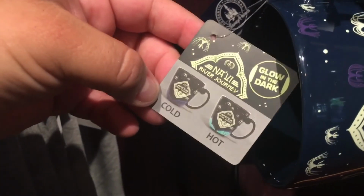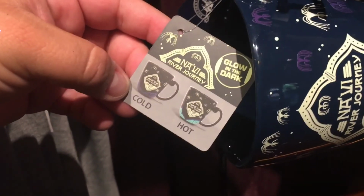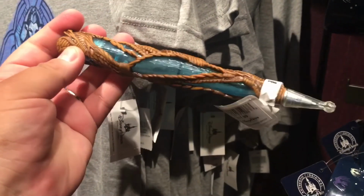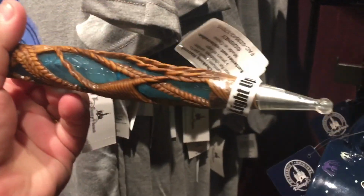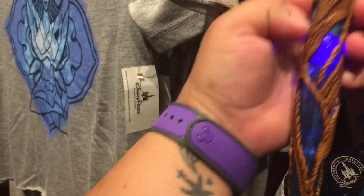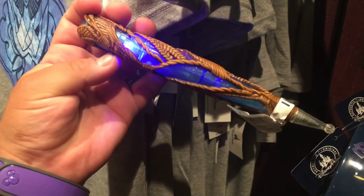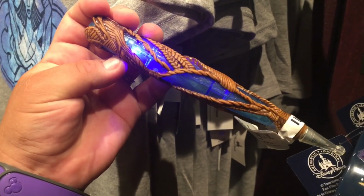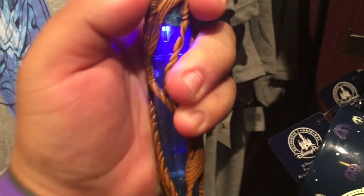So we have mugs. Oh, awesome. Okay, so this mug, when it's cold, it looks like this, and when it's hot, the bottom lights up like bioluminescence. This one is $17.99. Is this a pen? It's a pen. Okay, so we got this cool pen. Let's see, it lights up. There we go, this pen lights up like this. And I've no idea how to turn it off.